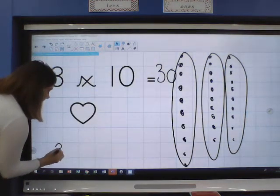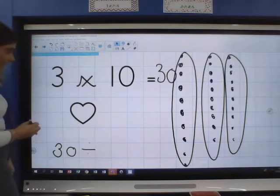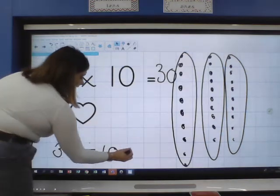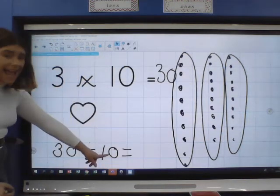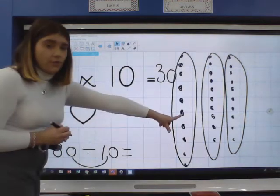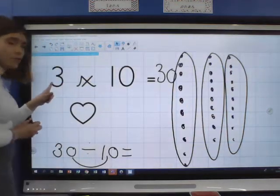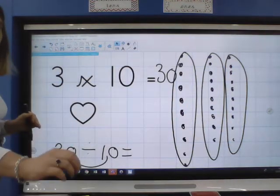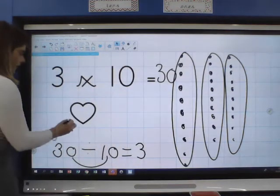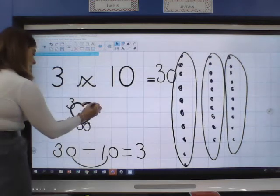So 30 divided, shared into equal groups of 10, is how many groups? How many groups of 10 fit evenly and equally into 30? Let's count. I had 1 group, 2 groups, 3 groups. And I know that because I can use this number sentence to help me with the inverse. So my fact family was made of 30, 3, and 10.